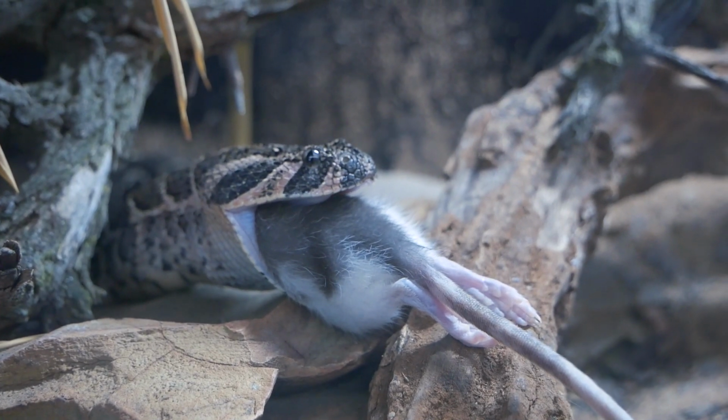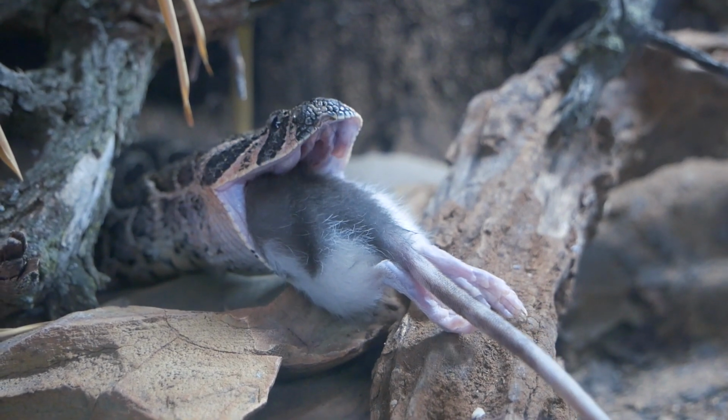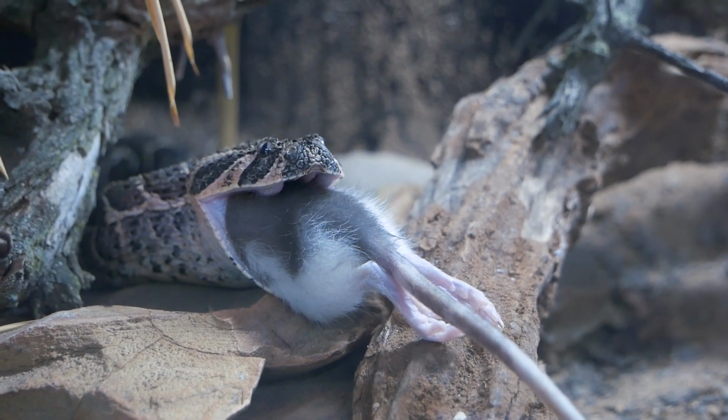So as you can see, now that the snake has a decent amount of the rat in its mouth, it's not using its fangs as much. And that's because it's already going down its throat, so now it can just contract its muscles in order to swallow the rat.